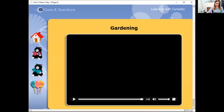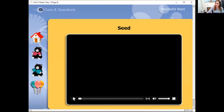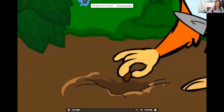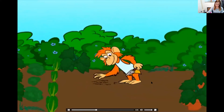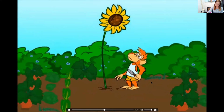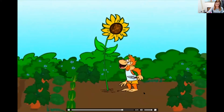Our wonderful word for today is seed. A seed is small and it comes from a plant. If you plant a seed and take care of it, a new plant grows from the seed. So we're going to earn paw points if we use the word seed today. Seed. A seed is a small part of a plant that can grow into a whole new plant. The monkey planted a seed. Wow. It grew into a huge sunflower.